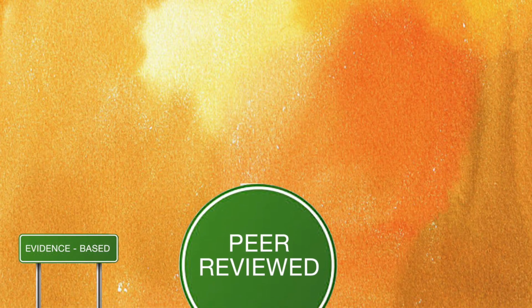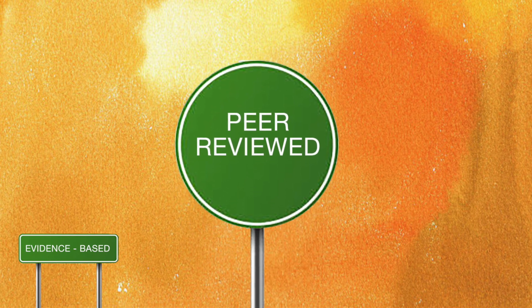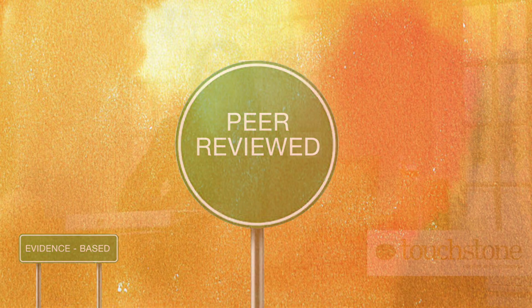The next sign to look for is peer-reviewed. We are interested in research related to autism treatments that have been peer-reviewed. Peer-reviewed means that other scientific experts in the field have checked the research papers for validity, significance, quality, clarity, methodology, and other benchmarks. Did the researchers use scientifically accepted standards in their research?